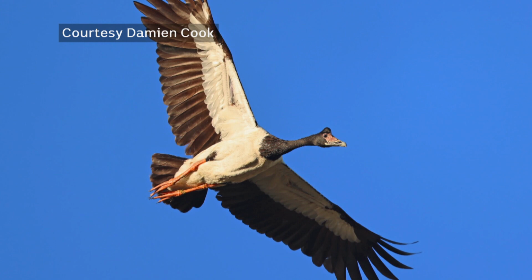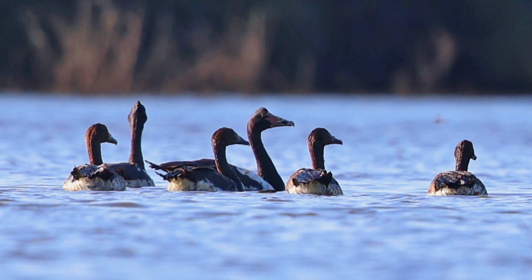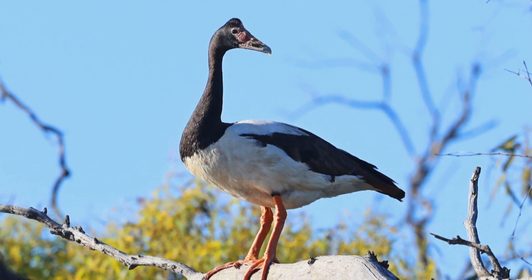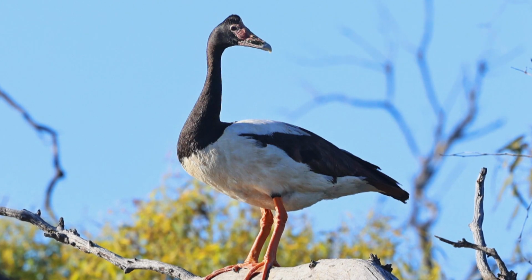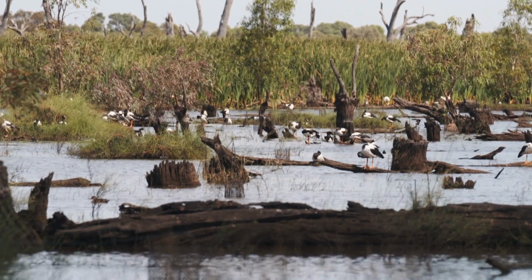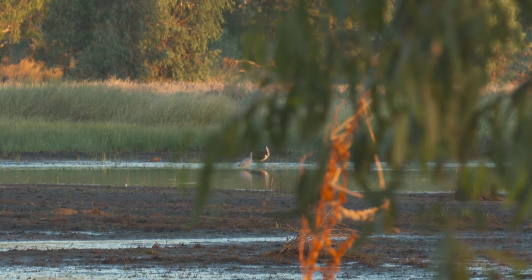Including the surprising sight of magpie geese, such a symbol of Australia's top end that few realise it once ranged across southern Australia, where its tasty flesh proved its downfall. Yeah, they were shot to extinction in southern Australia by 1900. They were used as a meat bird, and so they were sold at the South Melbourne market, right up until they became extinct. This population derives from birds brought from northern Australia some years ago. They're nesting and breeding here.